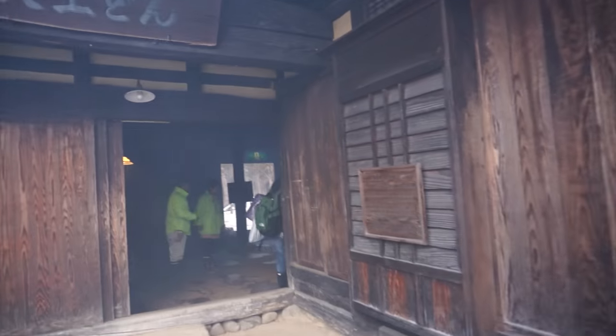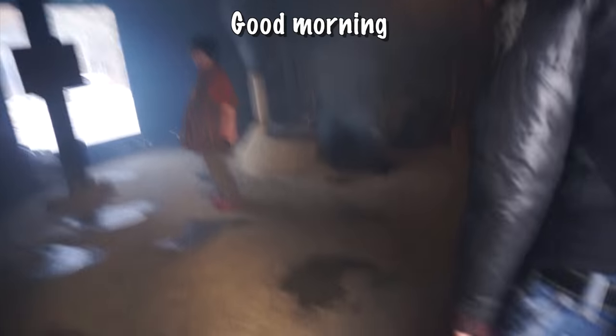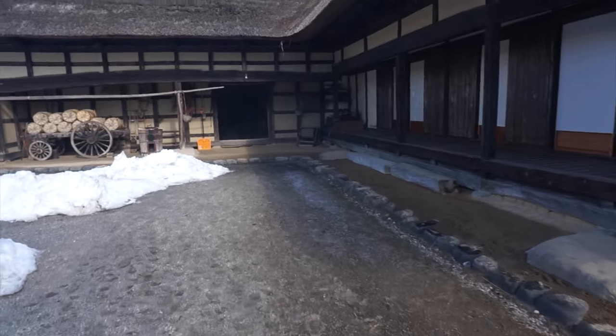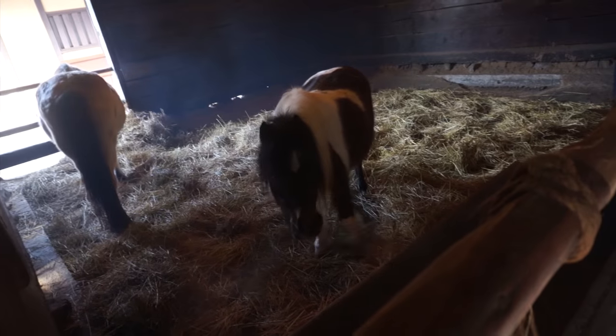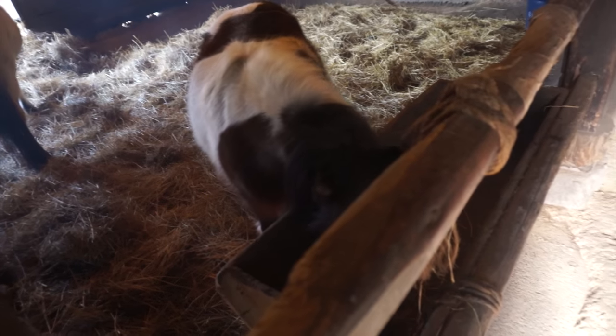So these old buildings actually aren't reconstructed. They moved them here from their original place. That's really cool. It's smoky in here. We're going to see the horse now. There's a horse in here apparently. Ita ita. Hello. Kawaii.